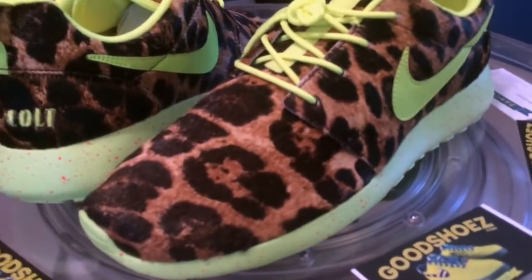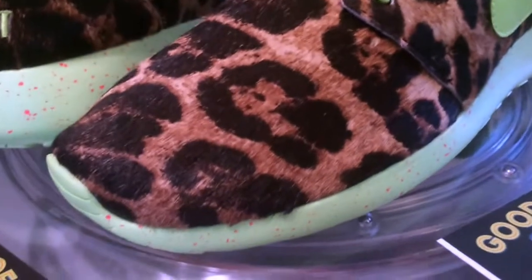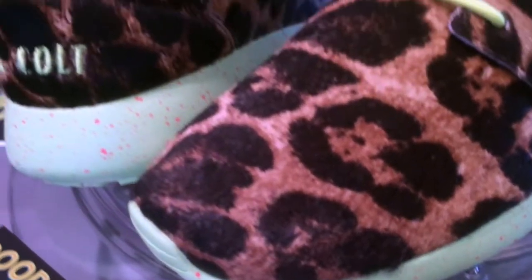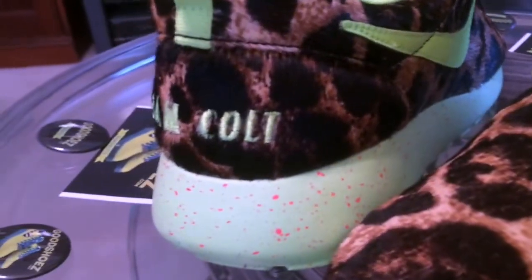There were different pony hair options, three of them. Looks like they're now headed for the Air Max 90 next. They may be okay. I might have to look into that.